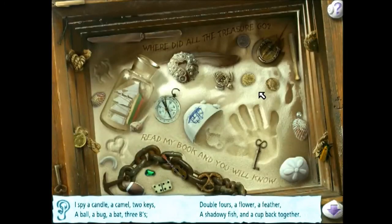I spy a candle, a camel, two keys, a ball, a bug, a bat, three bees, double fours, a flower, a feather, a shadowy fish, and a cup back together.